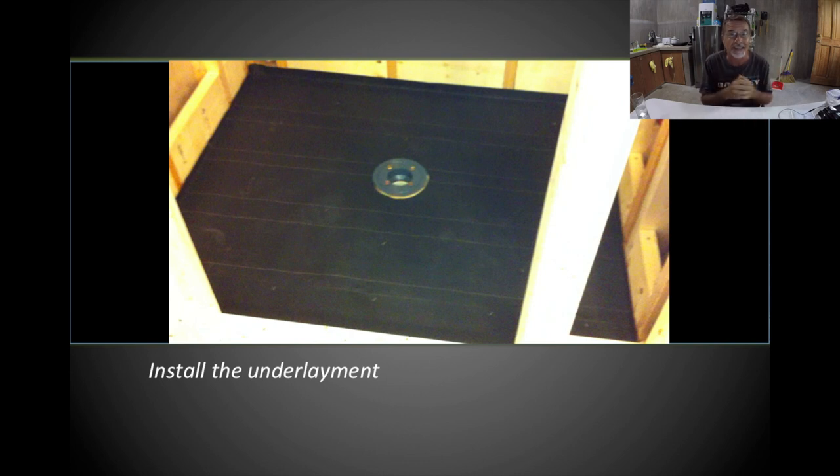Plus, it's not good for the wood because it'll end up rotting your wood with the moisture inside there. So what you do is you put underlayment down, and underlayment can be something as simple as roofing material, which is what I have here. Then you install wire mesh.